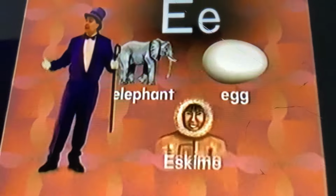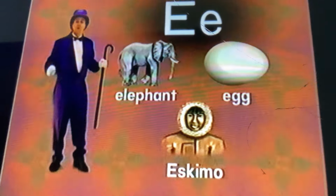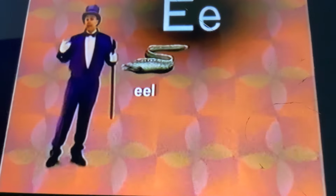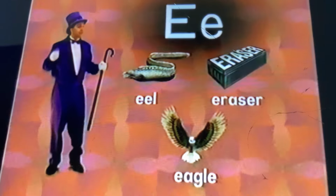Elephant, egg, and Eskimo. These are some of the E words I know. Heel, eraser, and eagle too. These are E words, just to name a few.